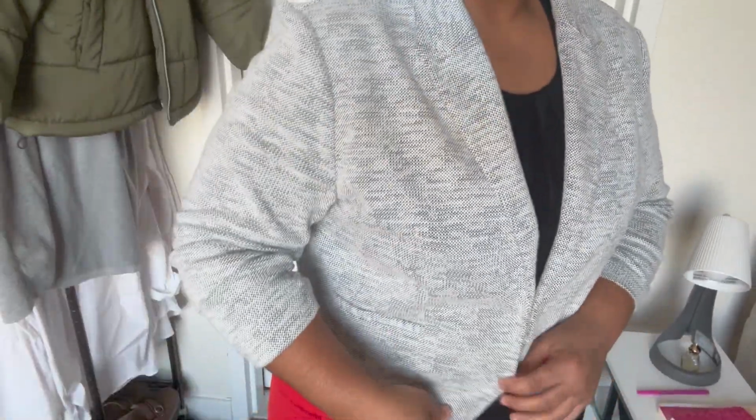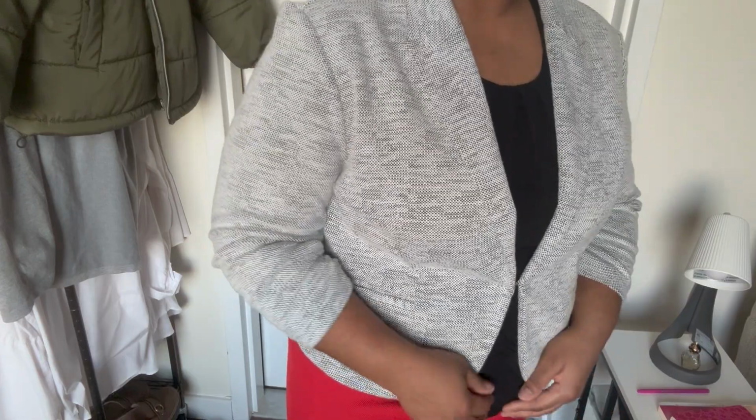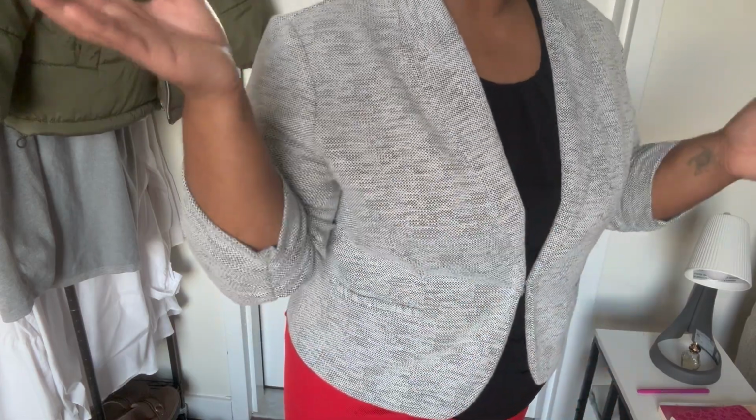So now let me try to pan down. I have on this black top under it, and I have on some red pants. So I have on black, white, and red. I don't know if it goes together or not, but to be completely honest, I don't care because I have a lot of work to do.